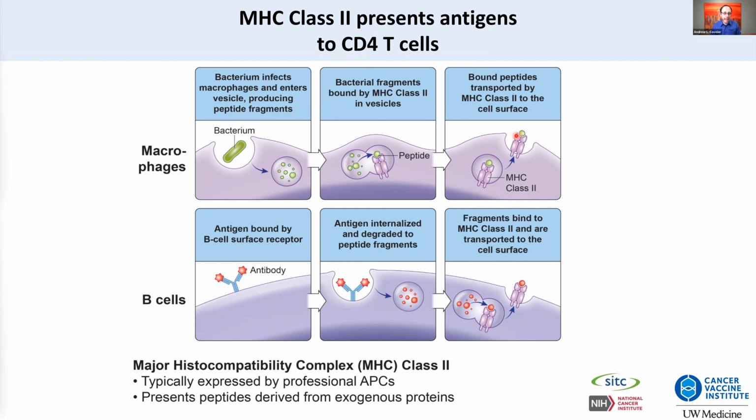In B cells, the antibody can bind peptide fragments that are floating around, get internalized, degraded, which means chopped up, and then once again pushed up to the surface to be seen. So MHC class 1 is presented usually to things such as CD8 cells, and we'll talk about those. And MHC2 presents antigens to CD4 T cells. And I always remember those, if you want to remember the pairing, because it multiplies out to 8: MHC1, CD8, MHC2, CD4, and then you get an 8.